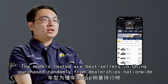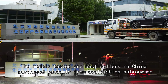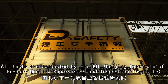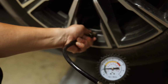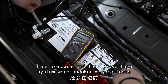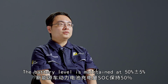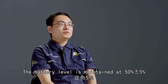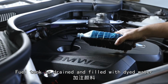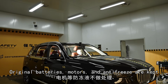The models tested are best sellers in China, purchased randomly from dealerships nationwide. All tests are conducted by the BQI. Tire pressure and the low voltage system were checked before the test. The battery level is maintained at 50% plus or minus 5%. The fuel tank is drained and filled with dyed water. Original batteries, motors, and antifreeze are kept.